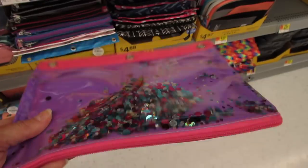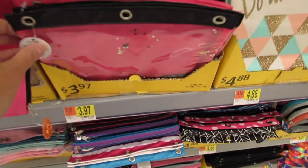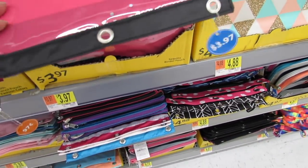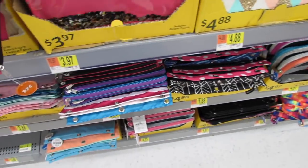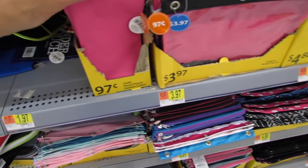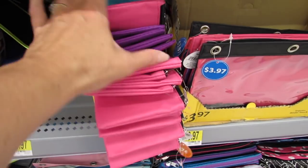On to some more sequin pouches. These are $3.97. Super pretty. We also have the pink. And I guess they're all pink. I'm getting fooled over here, you guys. Again, those are $3.97, and then we have the little matching cloth pencil pouches for just 97 cents.